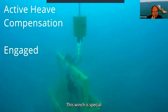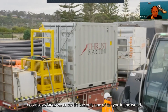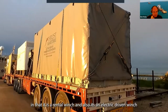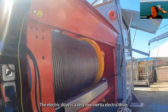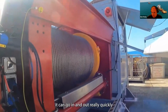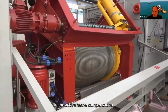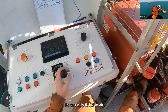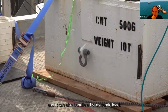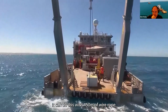This winch is special because it's, as far as we know, the only one of its type in the world, in that it's a rental winch and also it's an electric-driven winch. The electric drive is a very low inertia electric drive. It can go in and out really quickly and provides really good performance in the active heave compensation. Its capacity is 12 tonnes in air, and it can also handle an 18-tonne dynamic load. You can do this with 450 metres of wire rope.